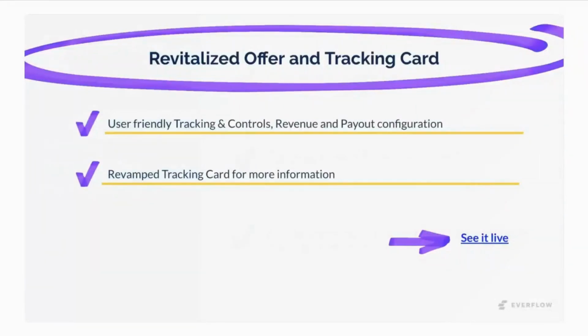Revitalized offer and tracking card. That's a lot of words. And right off the bat, it's kind of hard to see what that's about. Don't worry, I am going to show you live.